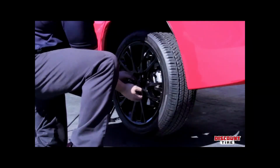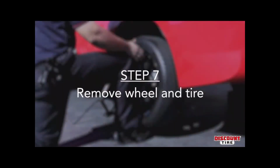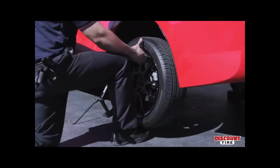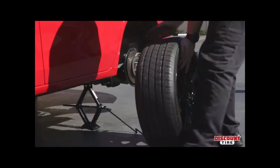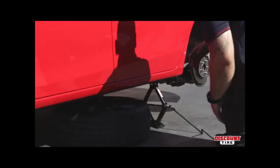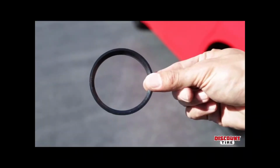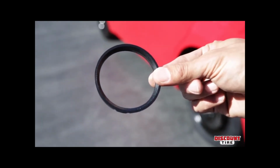Now, fully remove the lug nuts and place them in a secure location. Grasp the tire with two hands and pull it straight out. Then place it under the car. This is a precautionary measure just in case the jack slips. Remove any aftermarket accessories like hub rings at this point.